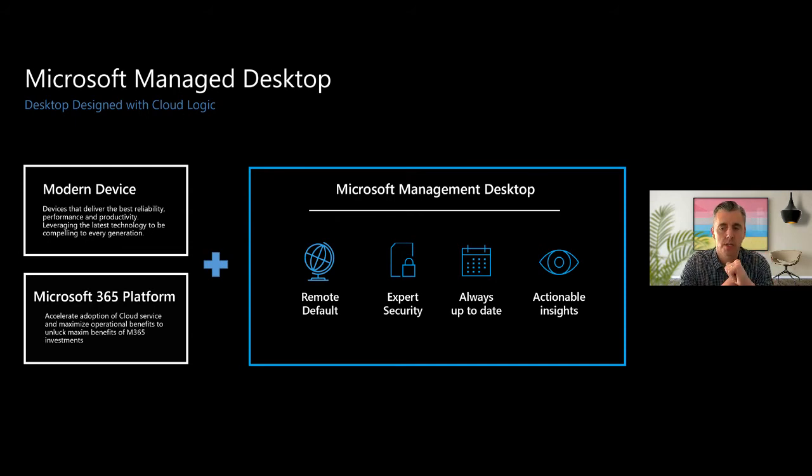Obviously one of them is Surface, and as I'm sure you know from Microsoft, we always advocate that the best possible experience is Microsoft on Microsoft. So Microsoft Surface using the Microsoft 365 platform. We also support our OEM partners, Dell, HP, and Lenovo, which together account for over 95% of the Australian enterprise market. So we have great vendor coverage there for any modern device experience.